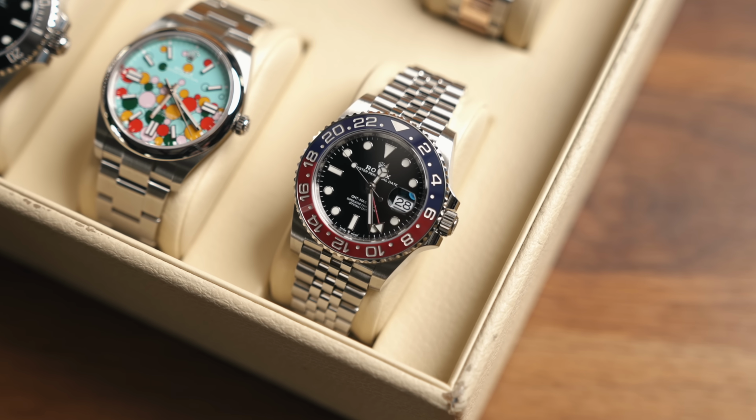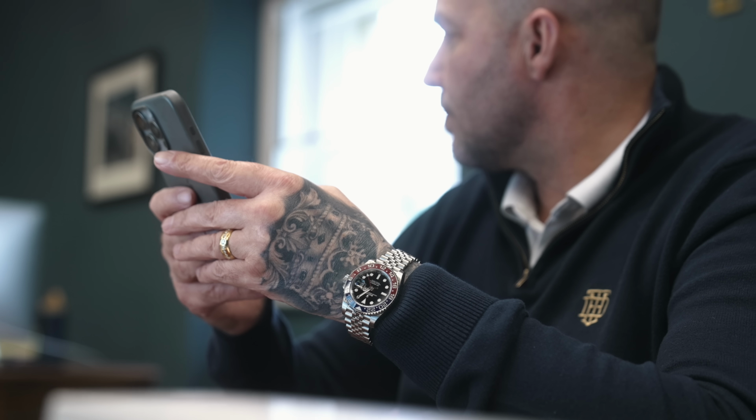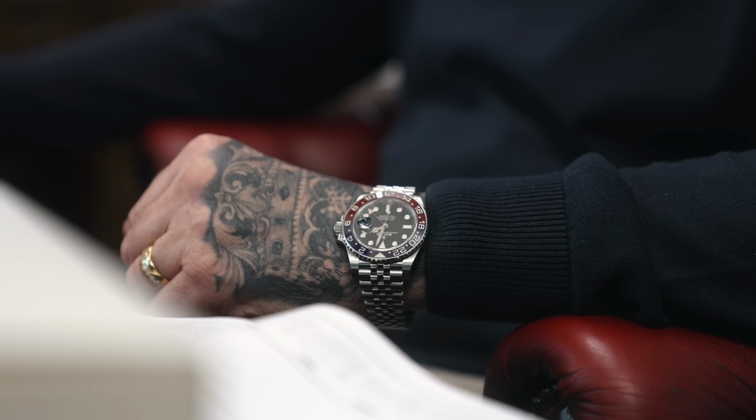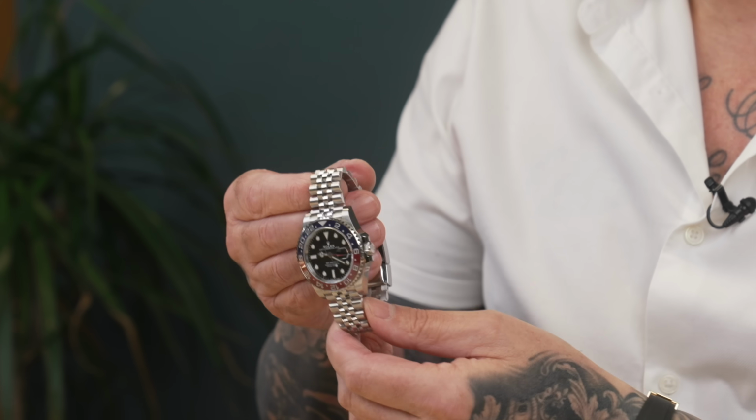This is the GMT-Master II Pepsi, the most hyped and talked about watch of 2024. I wore this watch for a week and I'm going to let you know my thoughts on wearing it as a daily. So this particular watch here is the 40mm iconic GMT-Master II Pepsi.